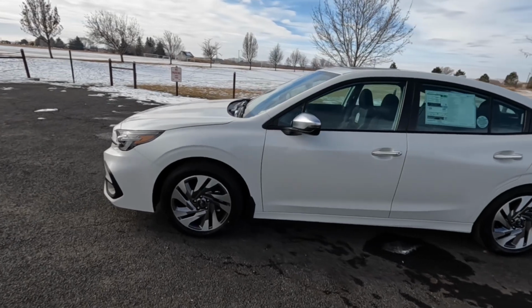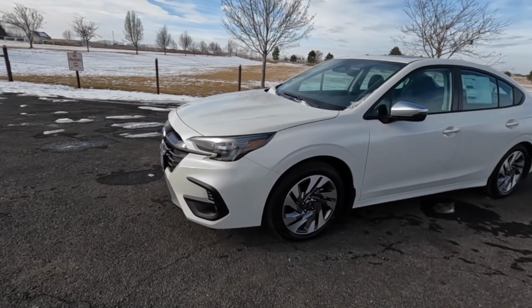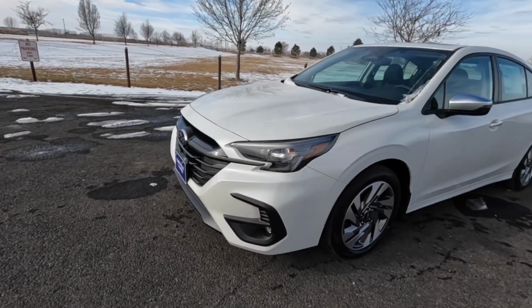Today we have a 2023 Legacy Touring XT. It's the apex, or the pinnacle of the Legacy, and we're going to get to that in just a second.